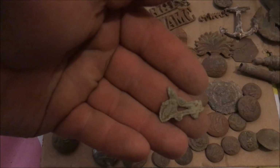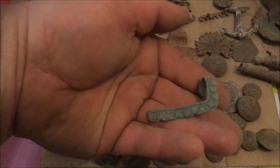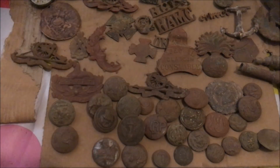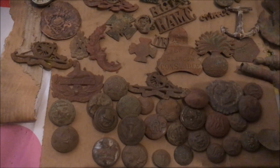There we've got buckles, bits of bronze buckles, 1800s. This one here is a bit older, it's a shoe buckle, bronze, 1700s. Quite a lot of common finds. Another common find you should find is World War II bullets.